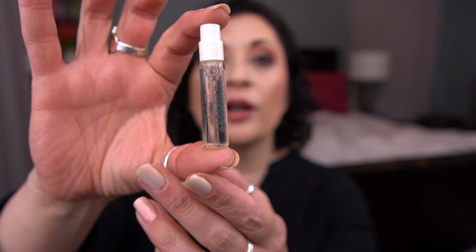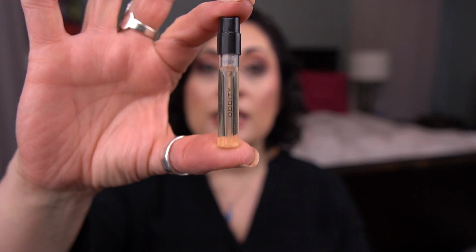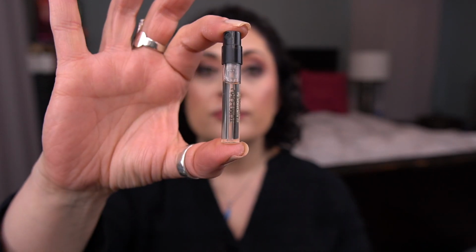From Ellis Brooklyn, I have Praise. From Maison Margiela, I have Replica Coffee Break. I think this may be the next one I try because this smells really good. From Hermes, I have Twilly, and this one I have gotten some use on. From Tiffany & Co., I just have their Tiffany & Co. perfume. From Toka, I have Cleopatra. From Rag & Bone, I have Oddity. Got some good ones last month. From Ellis Brooklyn, I have Rose. From Tom Ford, I have Oud Wood. From Floral Street, I have Wonderland Peony. And from Juicy Couture, I have Viva la Juicy.